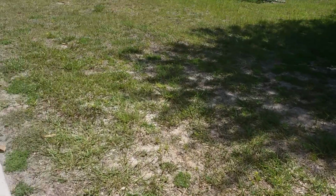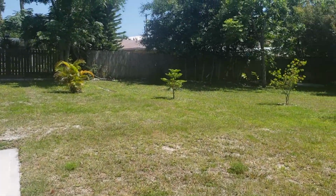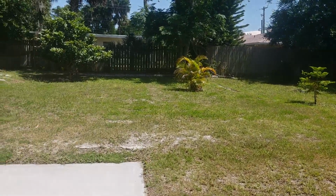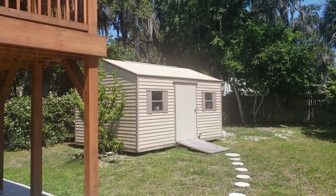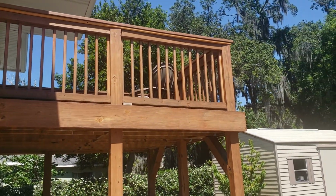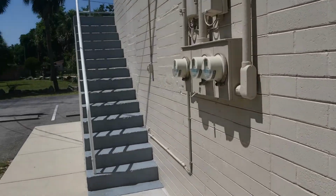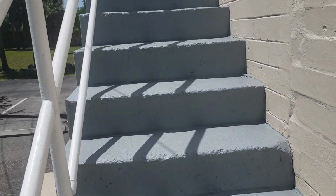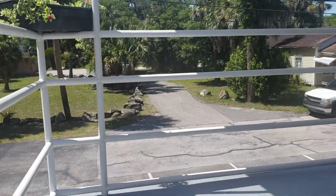This property here is included. It goes about to where that little tree is there. It's the property line. A lot of nice fruit trees, and that shed is new. Deck was just built a few years ago. The downstairs has central heat and air. And the upstairs are window units.